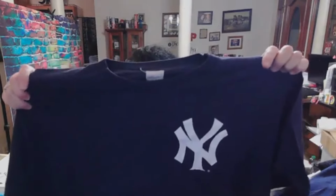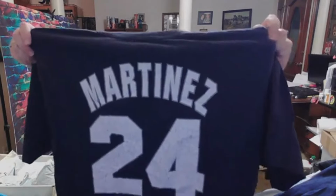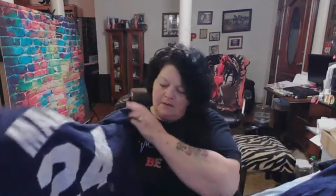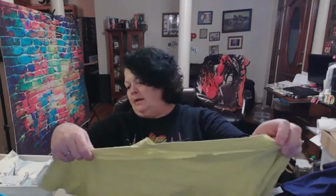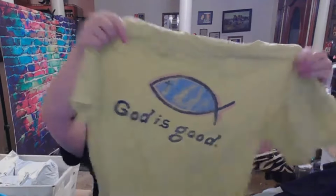This is Martinez 24. It is on a Majestic tag, New York Yankees. Double stitch. That's really cool. Okay. And then this one is God is Good. It is on a Jerseys tag. It is double stitched. That is nice. Look at that shirt. That's a cool shirt.